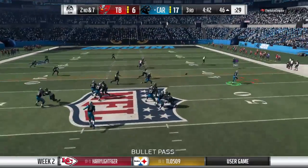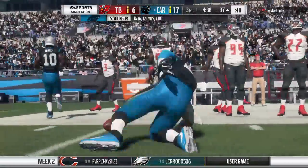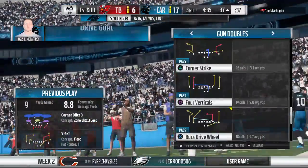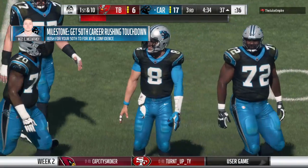Now a shotgun snap as they'll look to throw. He'll drop it off to McCaffrey, and he'll get it down on the play to the 37. They get 9 out of that one, and as a result, the drive continues.